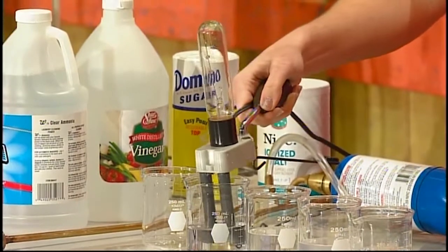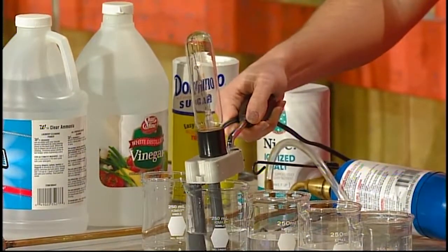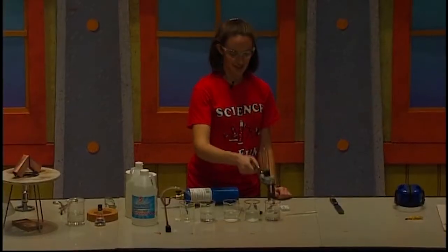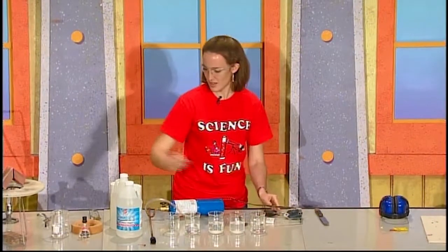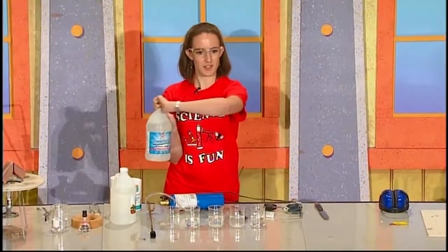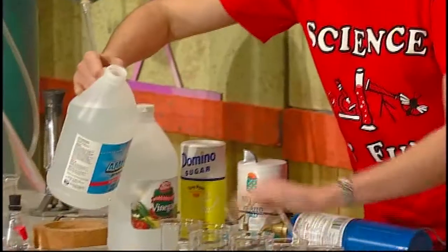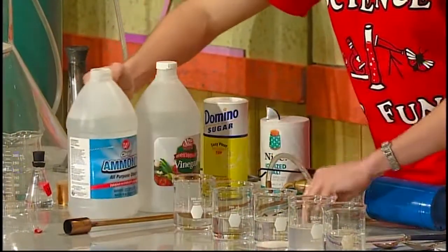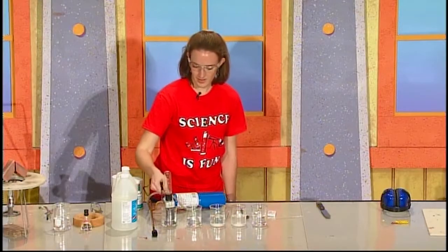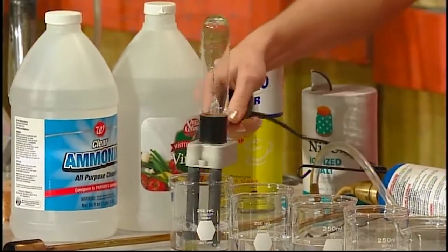Okay, well, maybe if we turn the lights down, we could see something more. Oh. All right. So we saw something. It was pretty weak, not nearly as bright as the salt, right? I have one more thing. So this is ammonia. We use it for cleaning sometimes. And we'll try this one now. All right, maybe with the lights down again.